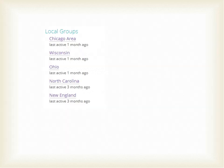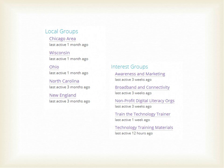You can join groups based on either your geographic location or also your interest groups. And this is something that we have started a little bit to involve ourselves in here at the library, being able to offer our professional insights into some of these different interest groups.